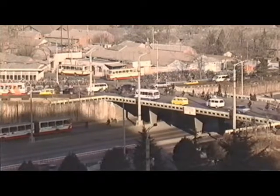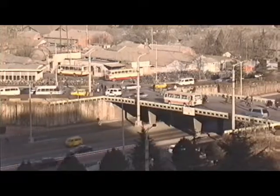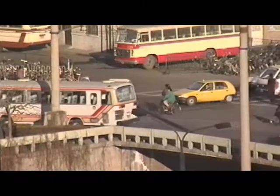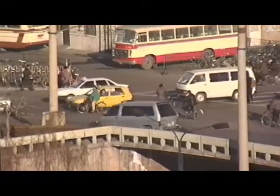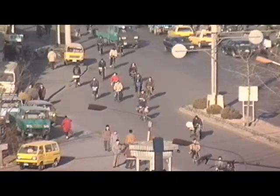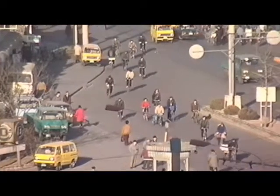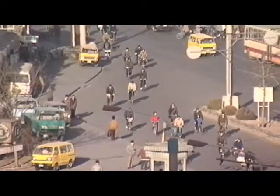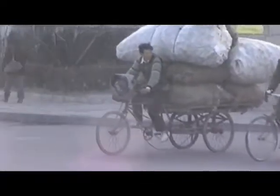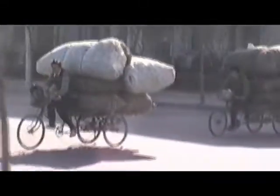This is downtown Beijing at rush hour. One of the most popular forms of transportation is by bike. How would you like a job like these guys? I don't think so.